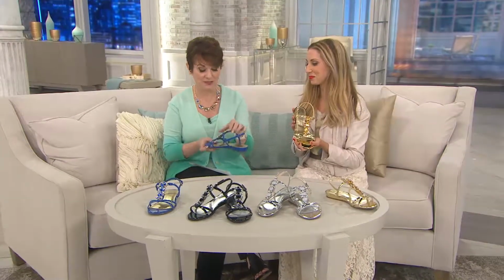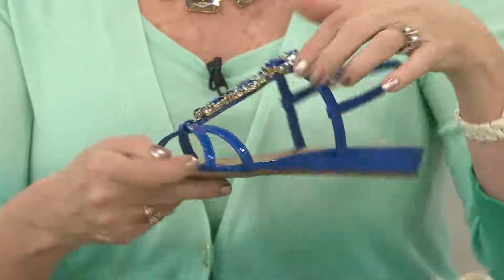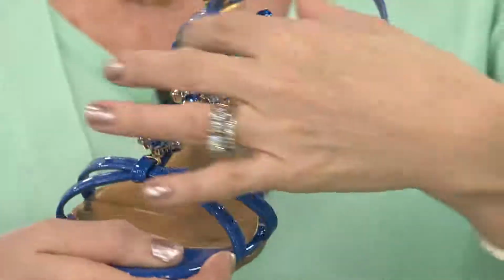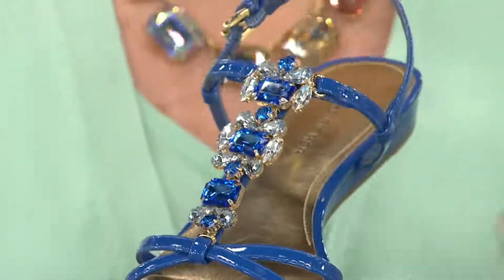Now, I want to show you something else too, because I once had a really pretty pair of sandals and they had stones on them, but the stones were not backed. So what happened is when I put the sandal on, they kind of got a little flippy floppy, and guess what? I ended up donating those sandals because I never wore them.